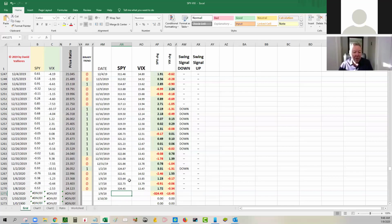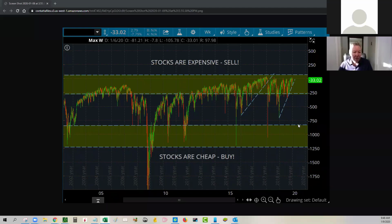So if you look at that chart again, and I had that on a weekly. That was a weekly. That's a lot of weeks. Yeah, you're looking at 5, 10, 15, almost 20 years of chart there. But every time it got up to that level, that means stocks are expensive, and we're above that today. We're at minus 8.7, and I do the ratio.